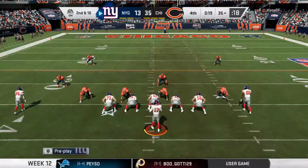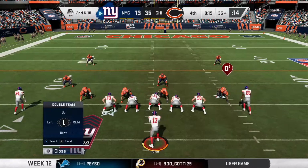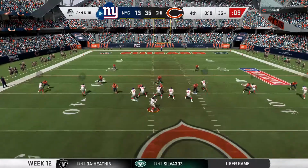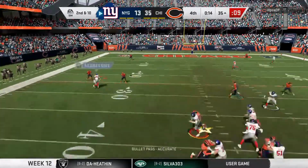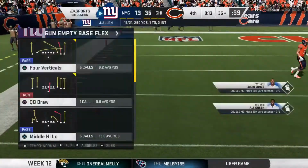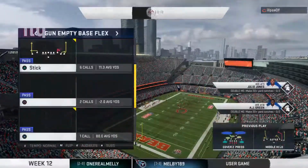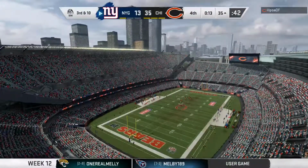Here's 2nd and 10 now from the 35. To throw again, Allen. And that will be incomplete with the clock down now to 13 seconds. Now the Giants will use the 2nd of their 3 timeouts as they'll stop it with 13 seconds left to play.